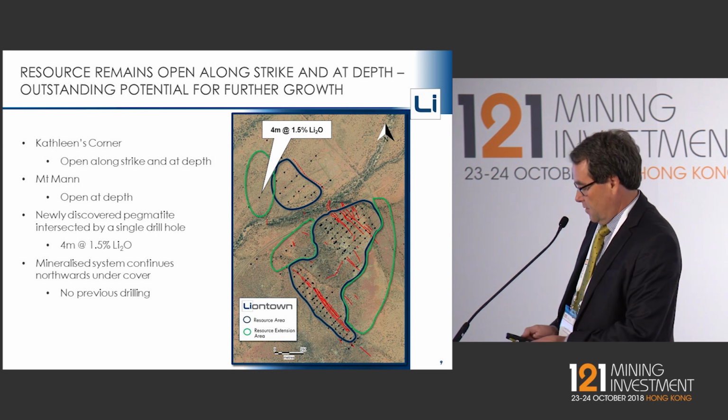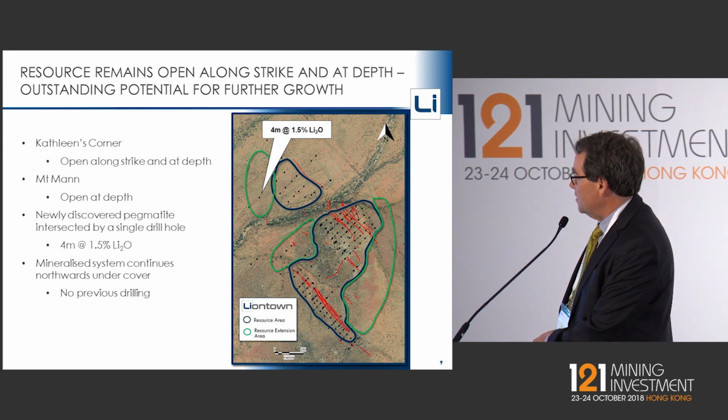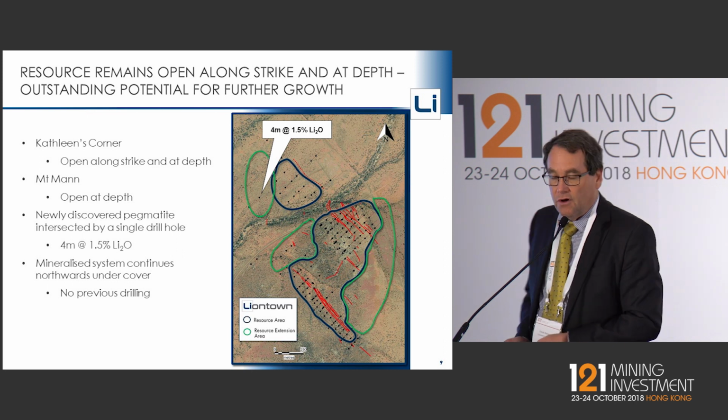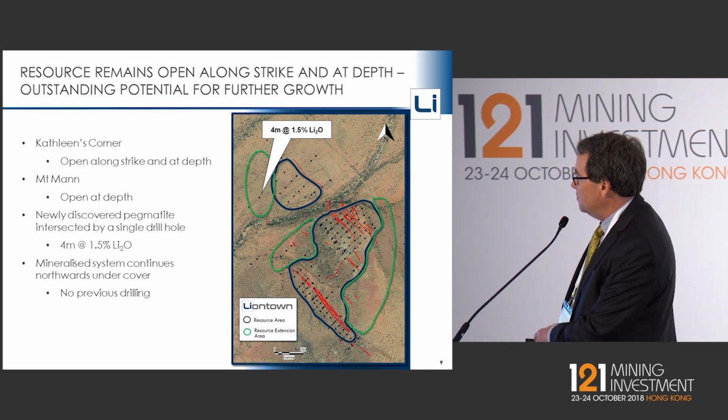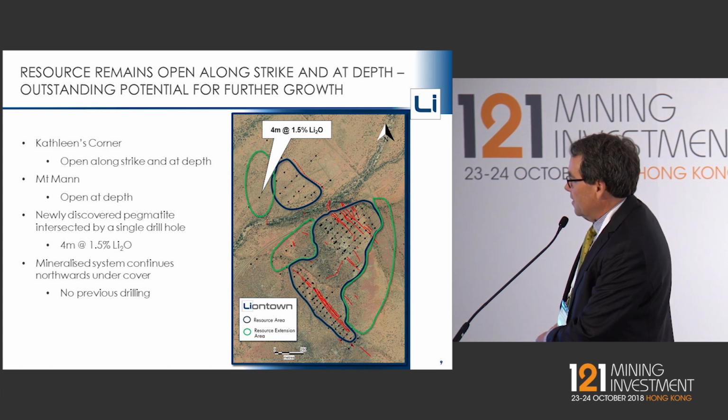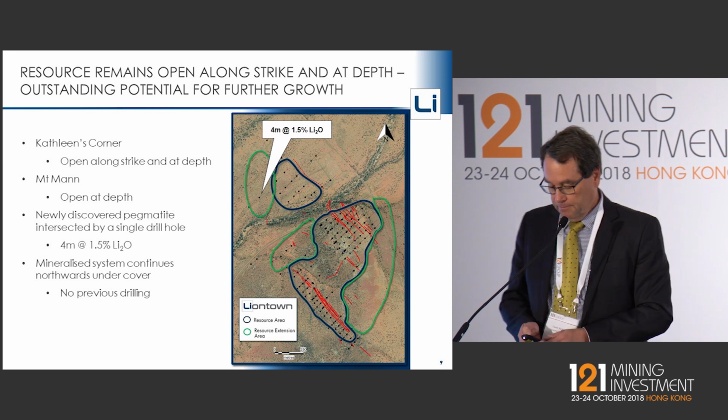In addition to that, late in the drilling program, we discovered a new pegmatite, so we actually have 19 mineralised pegmatites. There's only a single hole, a shallow high-grade intersection that's completely open at depth and along strike. In addition to this, the whole system disappears under cover to the northwest. It's shallow cover, and there's been no exploration done on this part of the world at all, not even for gold. So the upside to increase the resource at Kathryn Valley is very high.